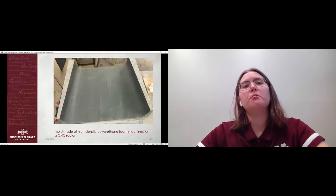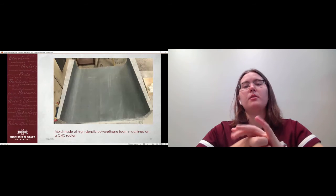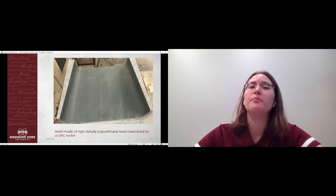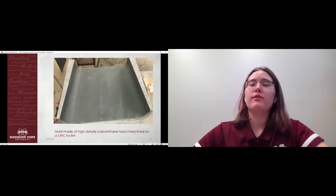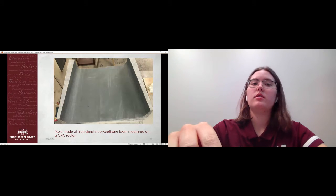So here's an example of a mold made of high density polyurethane. It was machined on a CNC router. It's very smooth, it's been sanded, and it's just ready for release coating to be applied, and then it can be used to mold a hood.